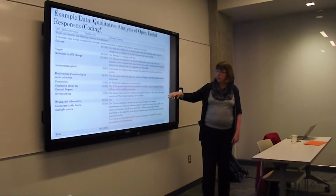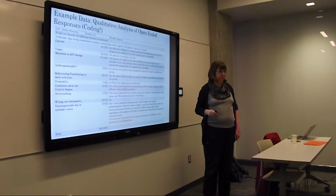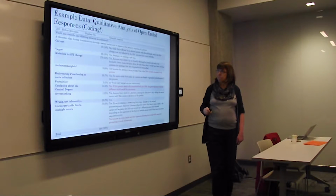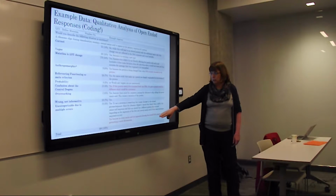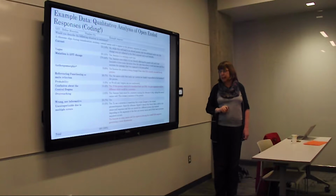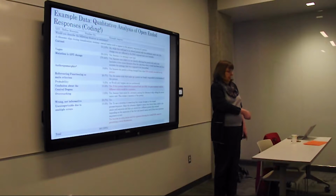Confusion about central dogma. Yes, if this protein would be translated back into DNA. And then unrecognizable due to multiple errors. Yes, because an extra amino acid has appeared, altering the overall DNA sequence, generating a novel chromosome. I don't even have words for that.